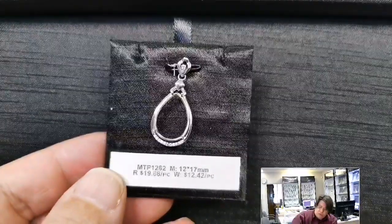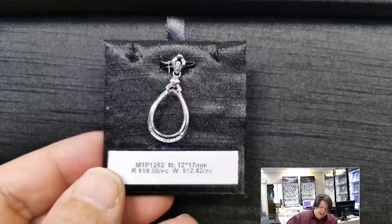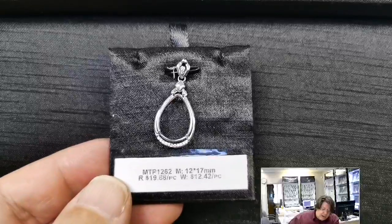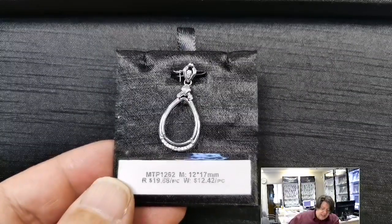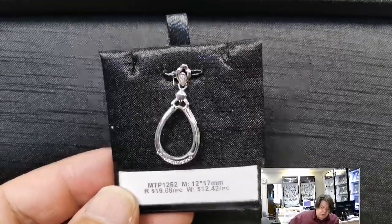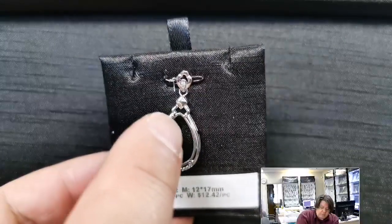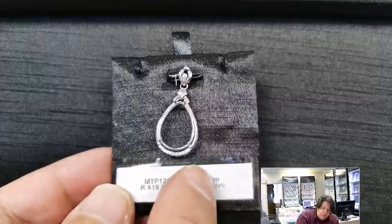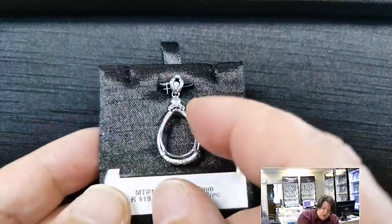MTP 1262 for a 12 by 17 millimeter pear-shaped stone. Cabochon or cut stone will work great in here. I'll tell you why in a minute. Retail price is $19.88 and the wholesale price is $12.42. Very simple. It's got kind of like a diamond and then chevron motif at the top. Simple kind of frame with a row of cubic zirconias in the bottom. Nice deep basket with good sized prongs.